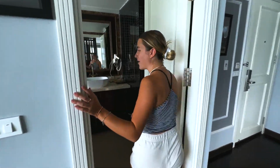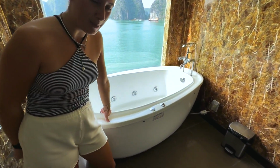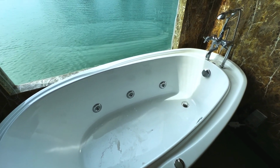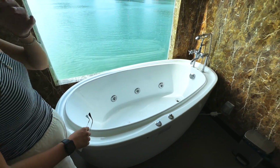And if you come into the bathroom, we have a bloody bathtub. But not only a bathtub, it's a massage bathtub. It's got jets in it. Look. Oh, the key's not in. Okay, the key's not in. We can't show you, but we'll probably put it up. Well, I'm gonna have a bath anyway.